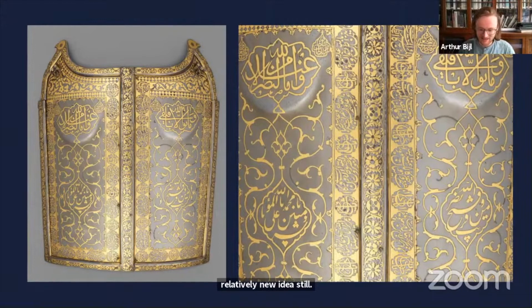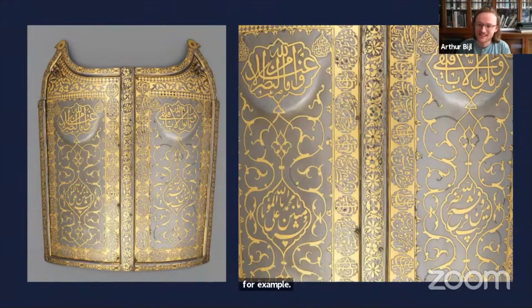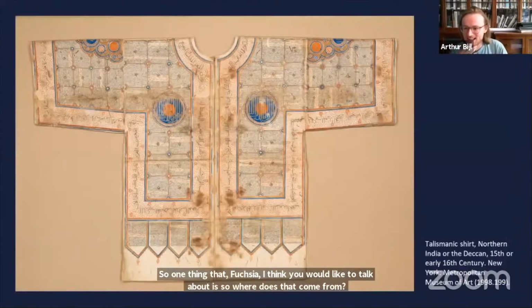And so one thing that Fuchsia, I think you would like to talk about is, where does that come from? This is not a design element that you see on traditional armor in Iran. So I'm going to go to the next slide. Maybe you can tell us a little bit about that.